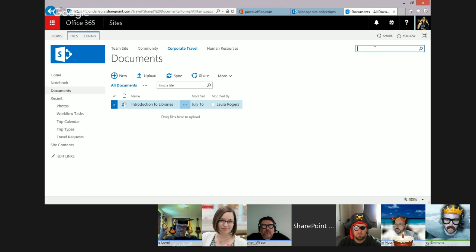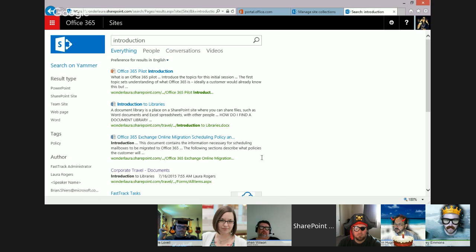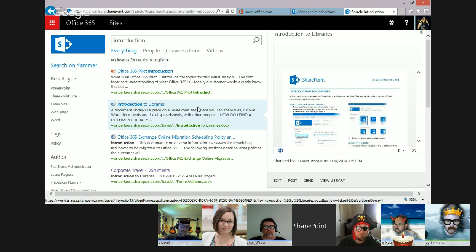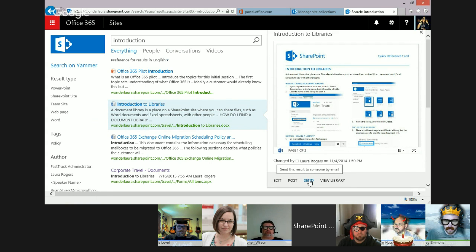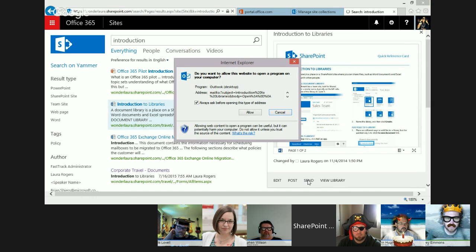Oh, also, let me try this. I'm doing a search. I want to show you another thing I noticed. Introduction to libraries, see, it's in here. This is that file that I was looking at in that library just now. But I also have this send button. You only get this in search, unfortunately, and you don't have it in the library itself. You have the share button, which is different. Sharing is permissions. If you hit the share button, you're changing permissions on something. But I can hit send.